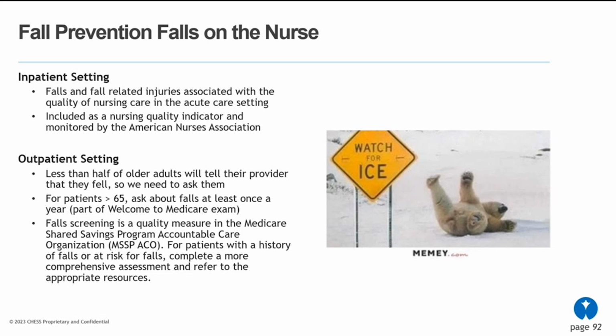In the outpatient setting, less than half of older adults are even telling us that they've fallen. They're certainly not telling me, and maybe they're telling you guys because you're the ones that first walk in the room and you're the ones asking that question. So we have to ask them. If they're not going to tell us, we have to prompt them and get them to speak up and let us know if they're falling.